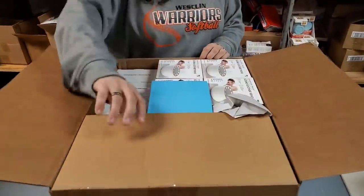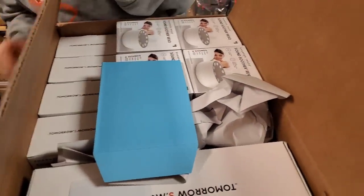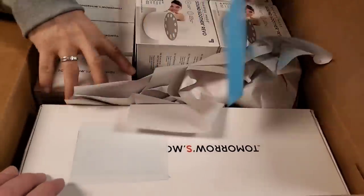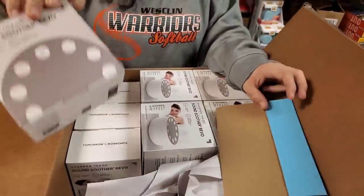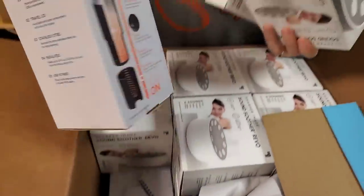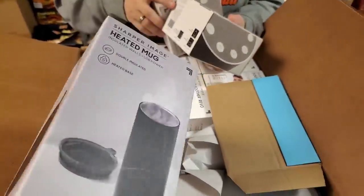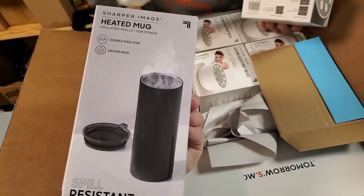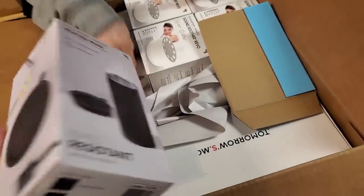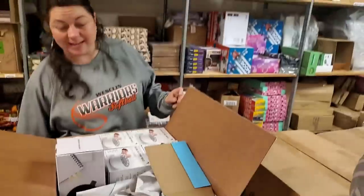I understand. I think that's the same thing in this box. Awesome. Sound soother. Looks like they've got something else in here. Hold on, this is a different shape box. Oh, it's a cup. It's a heated mug. Nice. For us, coffee. Sharper Image stuff sells pretty good for us. My coffee gets cold really fast. Yeah, it's perfect.